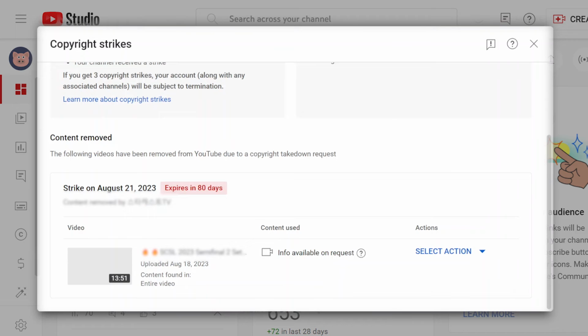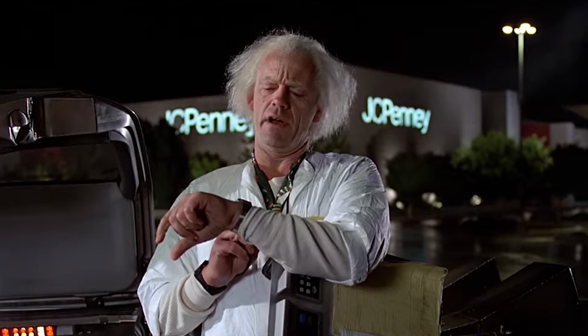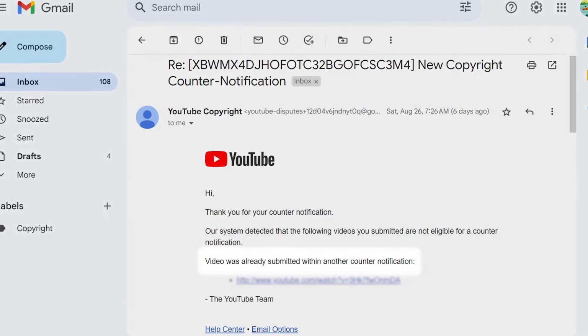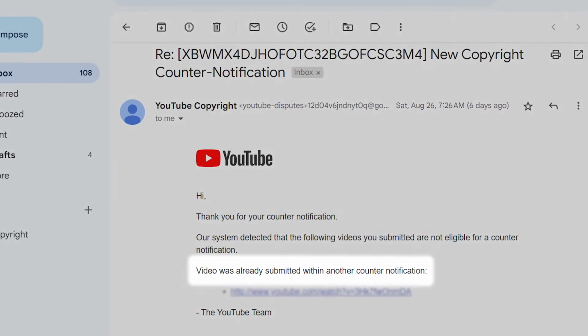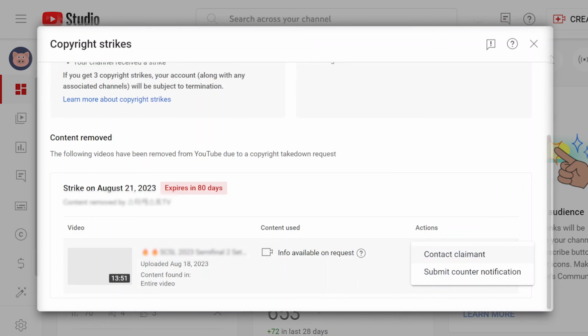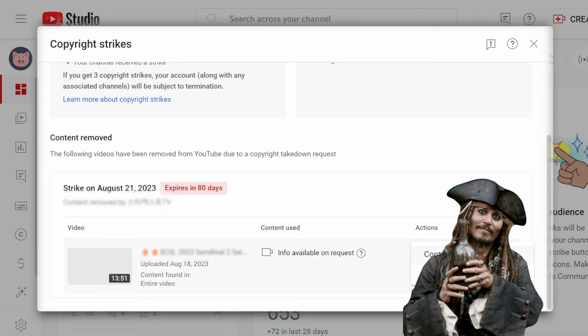By the way, there are instances in which you should submit the counter notification via YouTube Studio instead of by email. 1. You do not receive an automated email even though you have submitted your counter notification via email several times. Or 2. You receive an email that says video was already submitted within another counter notification, but clearly your video is not submitted in another counter notification and there's an option to counter notify in YouTube Studio. Don't worry, it's the YouTube copyright team being drunk again.